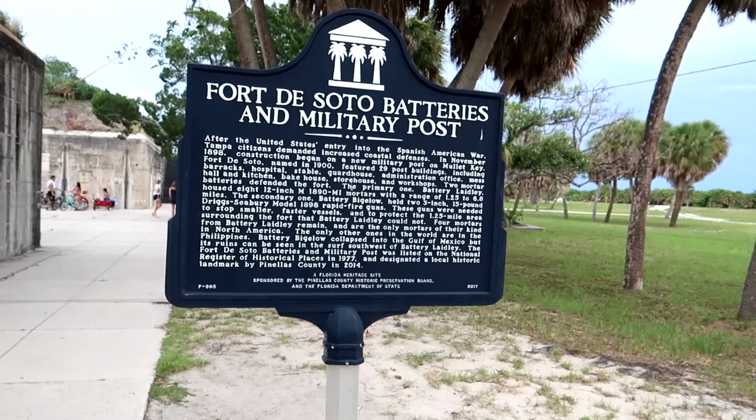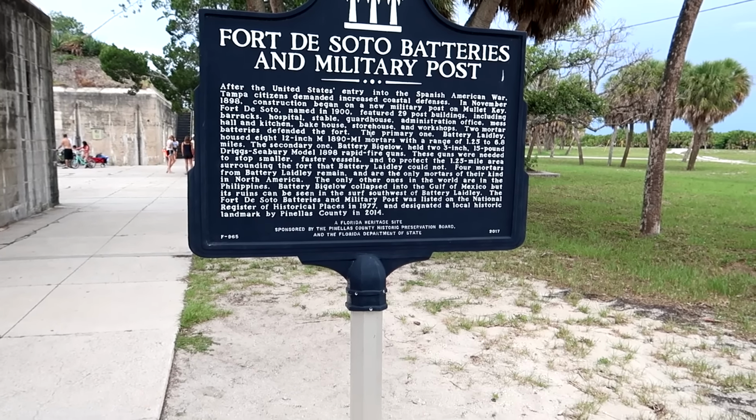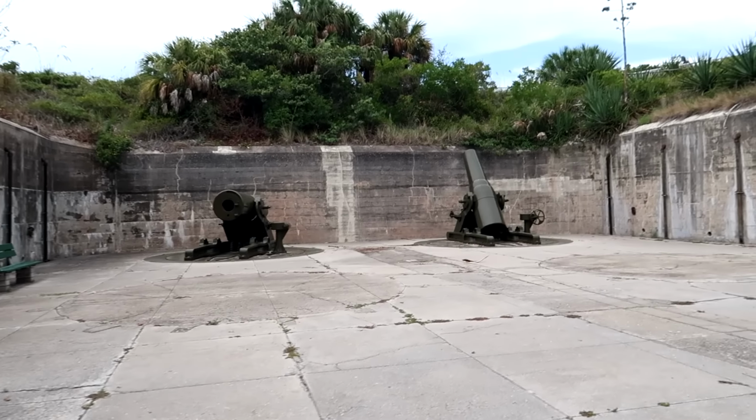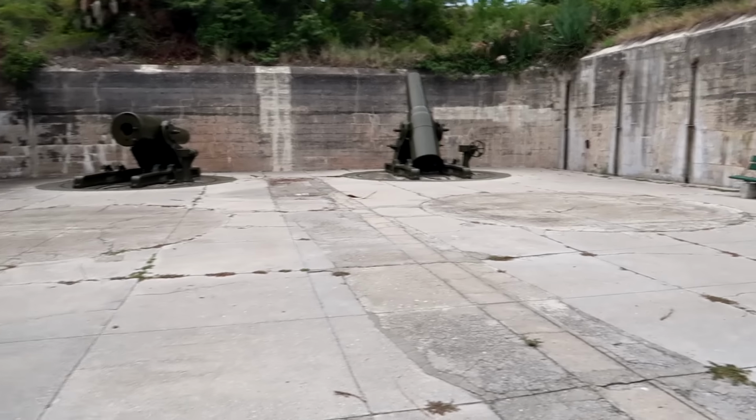Is that the "please let me out"? Just the ammunition. They don't even let you in there. What is in there? It's very scary. It's all locked up. This would have been during the Spanish-American War. They demanded increased coastal defenses. So that's where this was built. Are these two new ones? These are different. Two more. Gosh, they have a lot of cannons. Lots of rooms.